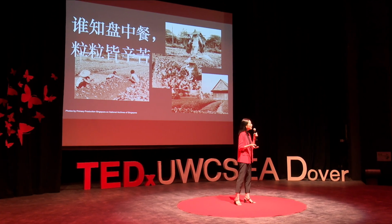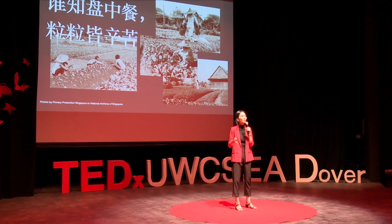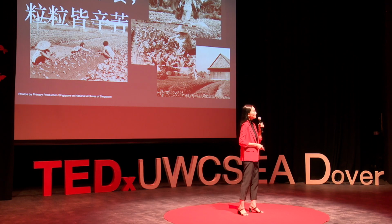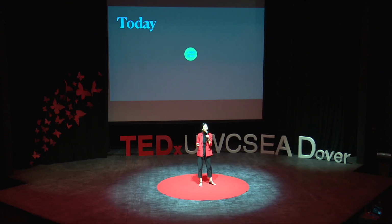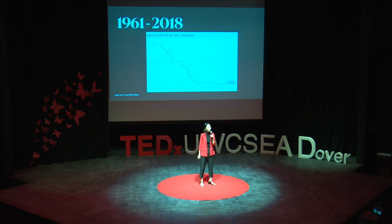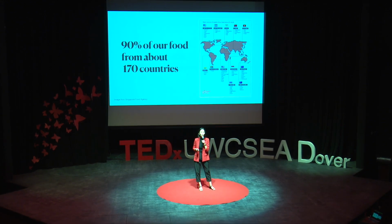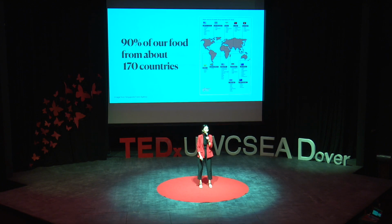Over time, with increasing urbanization and decreasing amount of land set aside for farming, the total amount of agricultural land space we have actually decreased from an estimation of 30,000 acres in the 60s to an estimation of 3,000 acres today. So this is just about 1% of our total land space in Singapore. You can see a trajectory of our total agricultural land space between 1961 to 2018 in the graph here. As such, Singapore turned to import diversification, importing almost 90% of our food from about 170 countries. We are no longer as connected to our food source as we used to be.